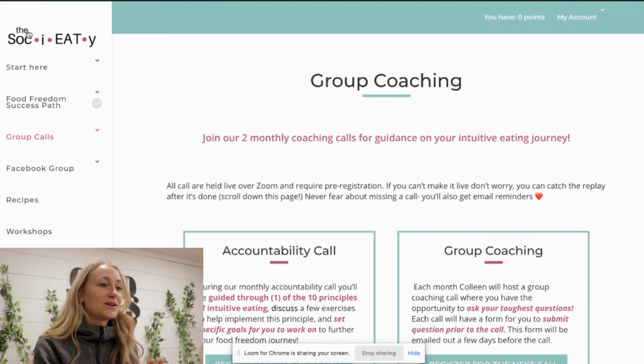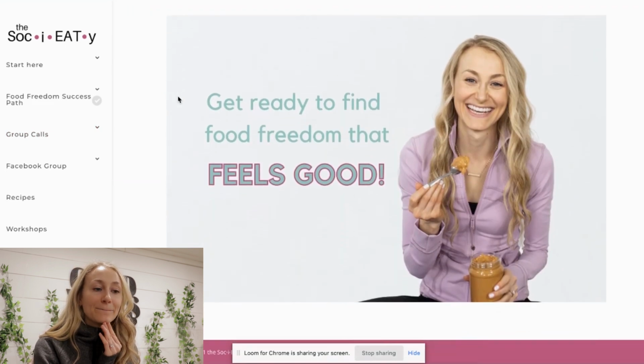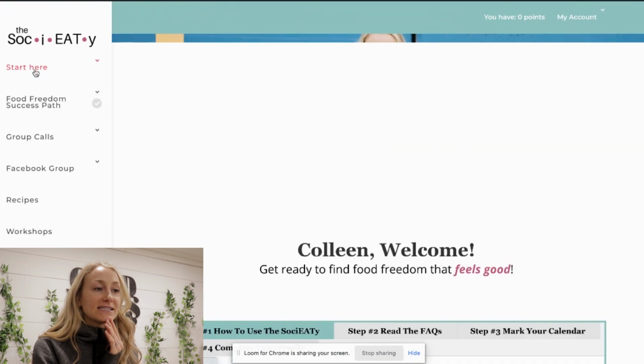I'm going to pull up my screen share. I have so many tabs open, it's not even funny. And I'm going to show you guys. Okay guys, I'm so excited about this. So let's go back to the home here. So this is what it looks like when you log in as a member. And then I have super easy navigation.